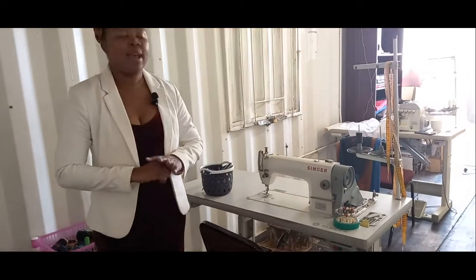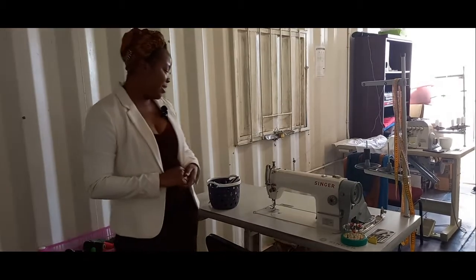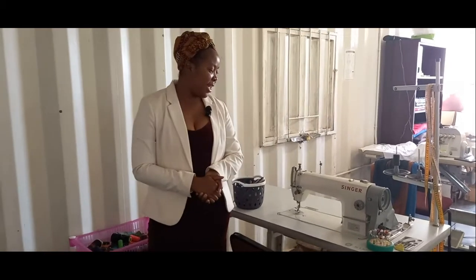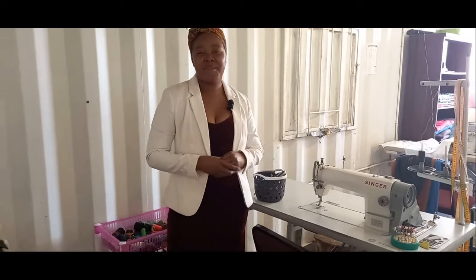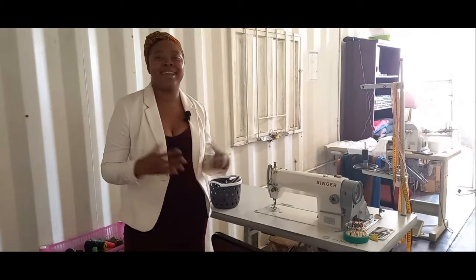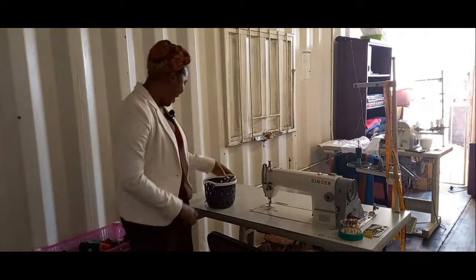This machine does a lot of things, which brings me to a decision that I have not taken yet. I haven't actually decided whether my specialty will be bedding or fashion, or a little bit of both. But I think when the time is right, God will definitely help me to figure out what it is that I'm gonna do.